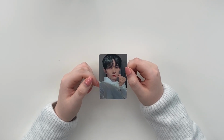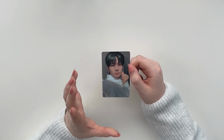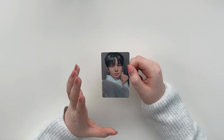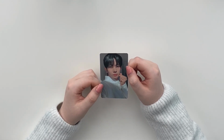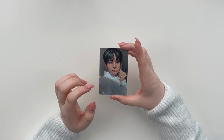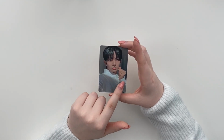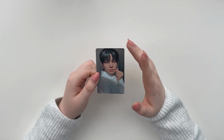I just wanted to get his solo jacket with a photo card in it, and I didn't mind which one of those cards I got because they're both so beautiful. He's wearing glasses in the other one. Oh my god, it's so pretty. But I love photo cards that are taken in like kind of golden hour sort of thing, so you can see like the shadow here. It looks so beautiful. He's not washed out.